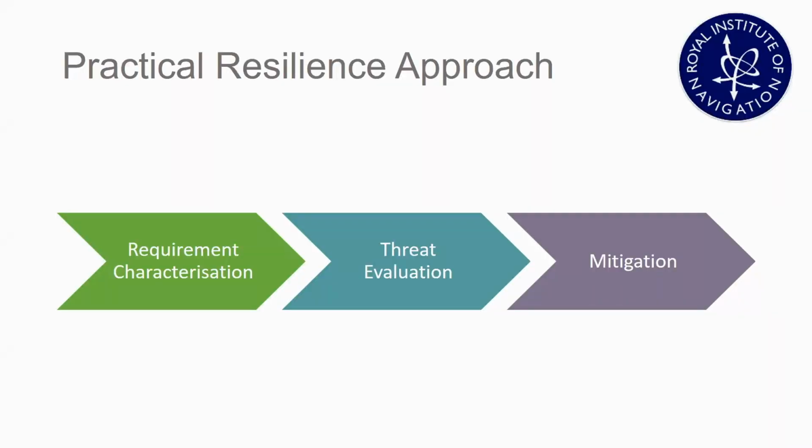And well, what can you do about it? It's a big topic, but just to touch the surface, there are all sorts of approaches. The one that we've zoned in on more than any other on the RIN is this type of logic. So define your requirements, evaluate your risks against potential threats, and then consider a system approach that will give you the level of performance that you require.